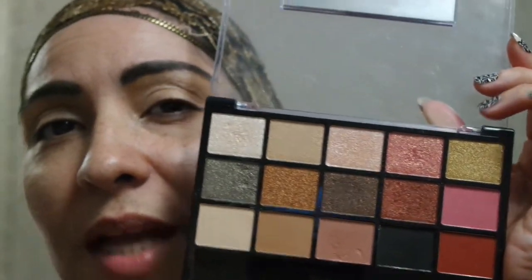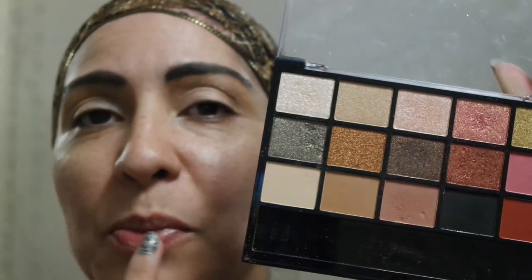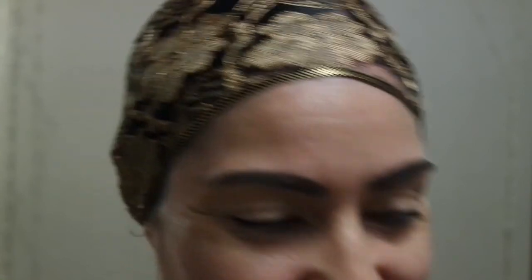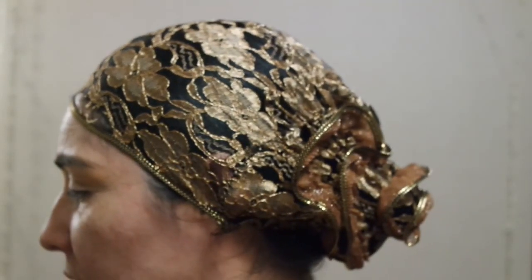I'm gonna play with the purples and pinks in this palette here because I do wanna put a purple color on my lip. So I'm gonna try to see if I can get the darkest out of these shades to create that look.